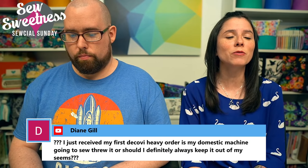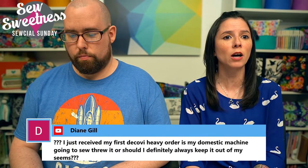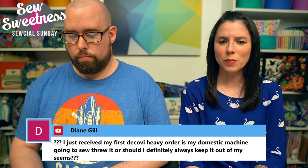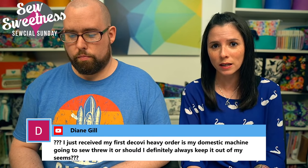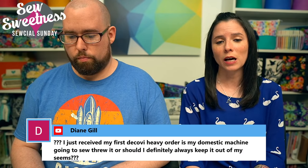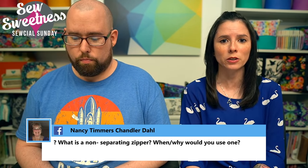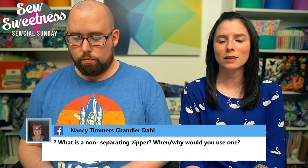Diane says, I just received my first Decovil Heavy order. Is my domestic machine going to sew through it, or should I definitely always keep it out of my seams? So I think just about every single time I use Decovil Heavy or Pellon Peltex, I cut it minus the seam allowance. Whatever the seam allowance is in the pattern that you're working on, or perhaps the pattern already notes that in the instructions, just cut it minus the seam allowance, and I think your sewing machine will be a lot happier.